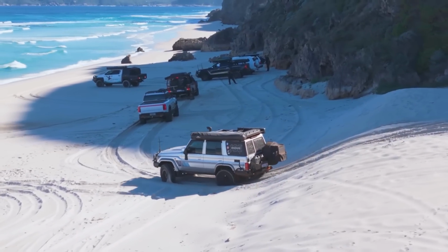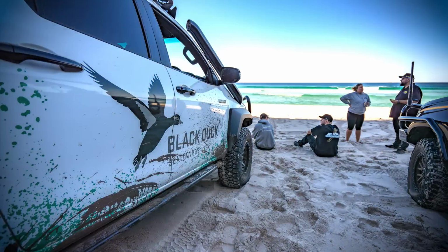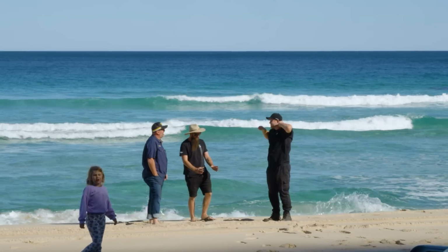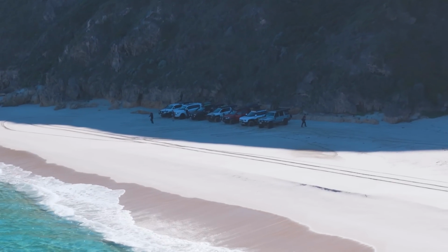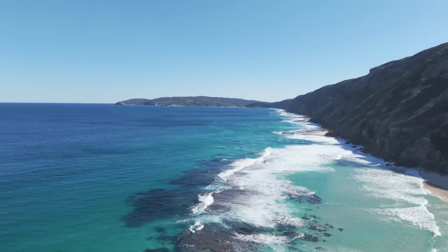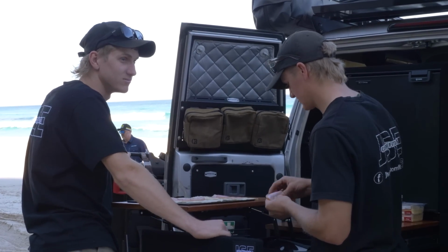As we got down to the bottom, we all lined up, made it look all pretty for the camera, and set up for lunch. The feel of the air, it was not too windy, just the perfect amount of sun. The cliffs there were just majestic. And then you can see the most southern part of Western Australia down there. That's nice to see. So we were a little bit boring today for lunch. Ham and cheese wraps, just keep it nice and simple and easy while we're at camp.